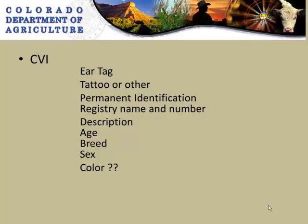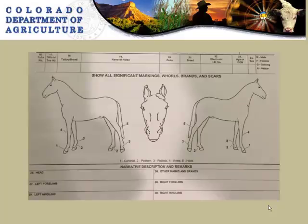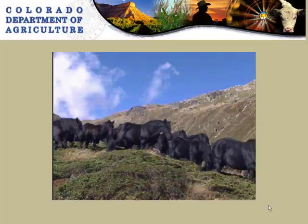So this is just what we pick up on the CVI, which is not much. You don't even have to put down the color. So you've got a 3-year-old bay quarter horse gelding. That's about the size of it on a CVI. That doesn't tell you much. The Coggins test is probably the best form of ID we have, but again, it's not required in all states. But that's it.